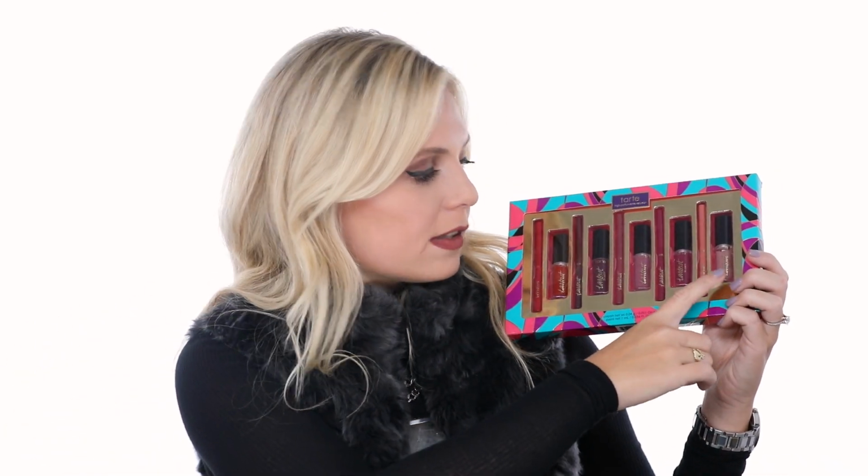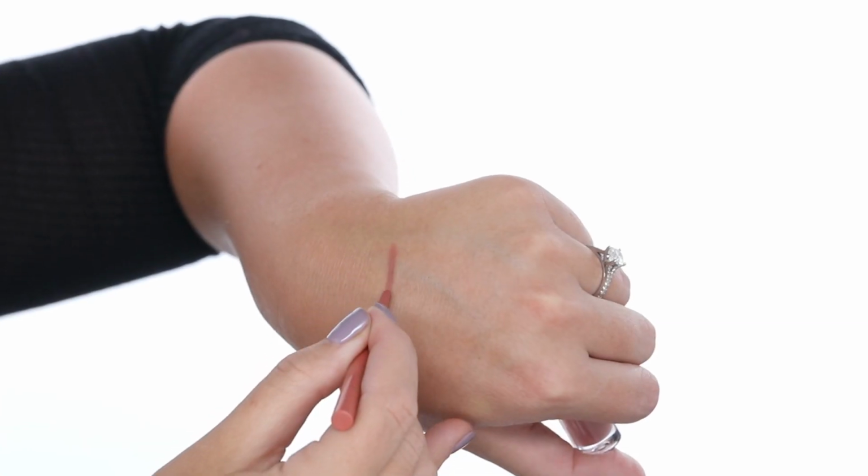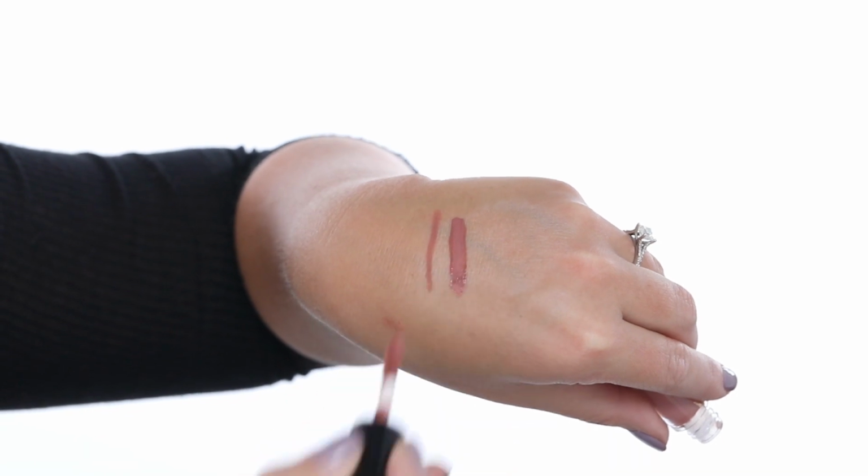So my favorite in this set is probably this nude one over here. And another thing I wanted to show you guys about this, which is awesome, if you're gifting the entire set, on the back, it just gives you to and from, so you don't even need to wrap it. We took that part out for you.